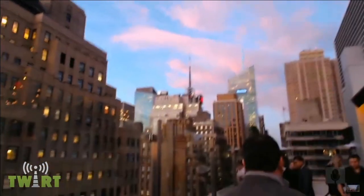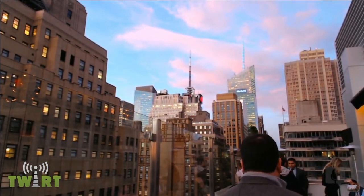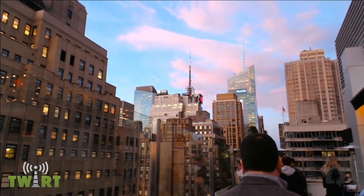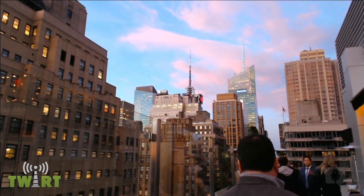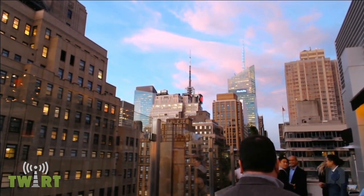If we point the camera around this way, we're looking over at 4 Times Square. 4 Times Square, the Condé Nast Building, H&M for those of you who travel along the highways. And that 4 Times Square master antenna system is also the backup to many broadcasters here that use the Empire State Building as a primary location.